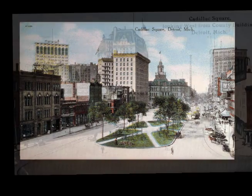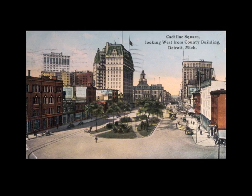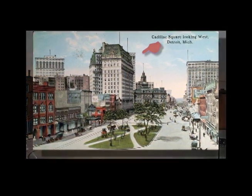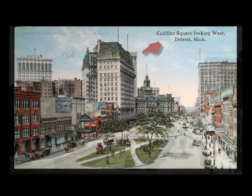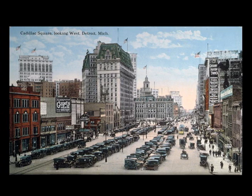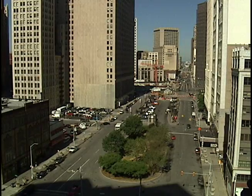Must be 1903. Now in 1910, 5 extra floors were added. Now watch carefully, and you can see the Dime Bank building come in after 1910. And then in this 10-year interim, we can observe the automobile coming into being. No more parking. And this gives an indication of how rapidly the automobile became part of the American landscape. And in the 1970s, they returned the little park to its original state.